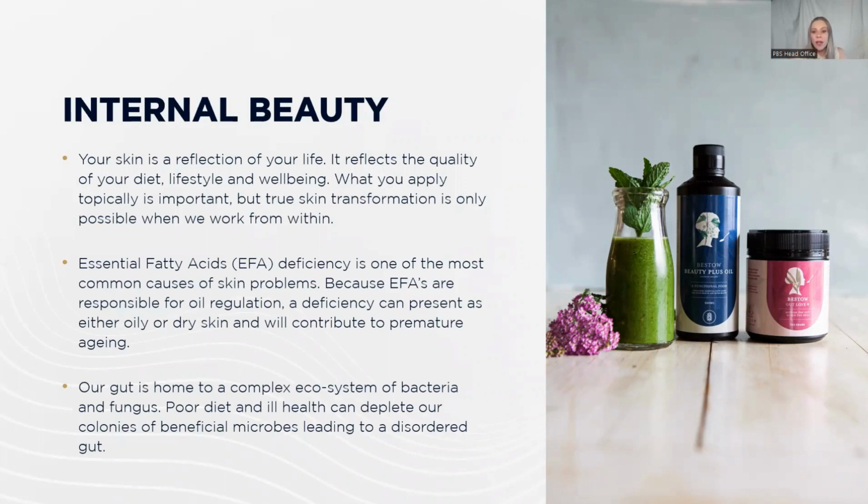So EFA deficiency is one of the most common causes of skin problems. And this is because EFAs are responsible for oil regulation. And a deficiency can be present in either dry or oily skin, and both can contribute to excess or clogged oil. So we really need our EFAs in there.